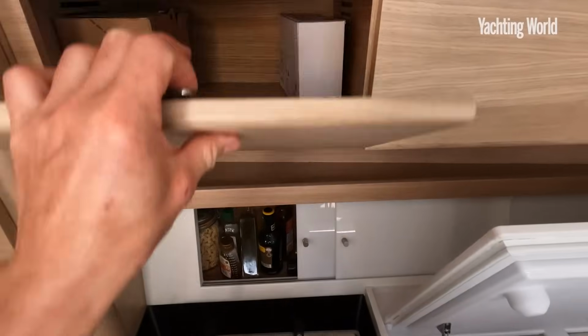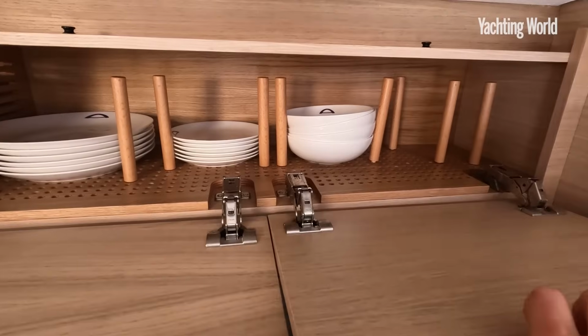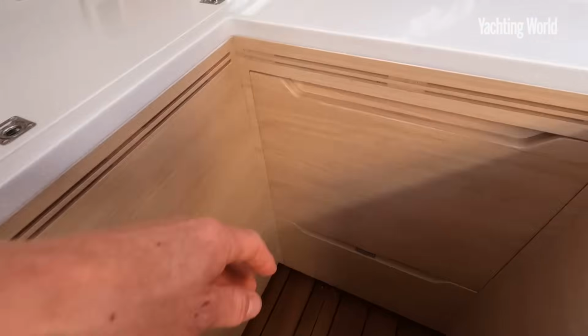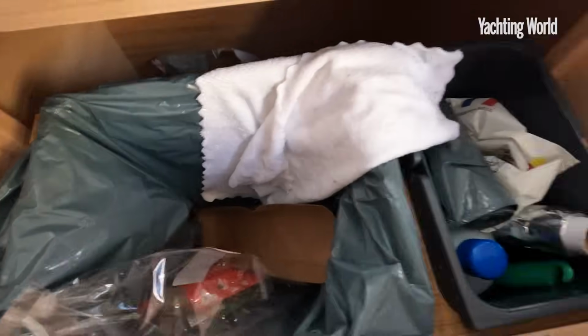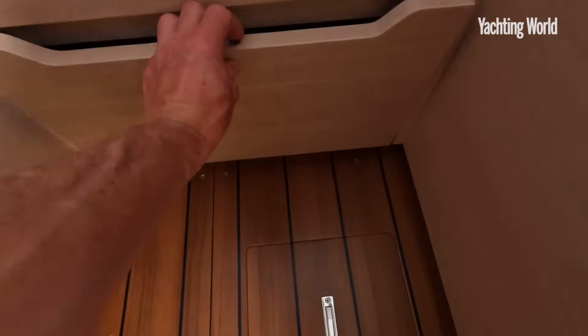Bit of stowage space behind, and again these raised lockers for your crockery. And then those coach roof windows open for ventilation. This is a neat feature. If you're at the sink or cooking, you just use your knee there and it pops out the bin area below to sweep into, or put your odds and ends into. Extra stowage below, and a bit more in the bilge.